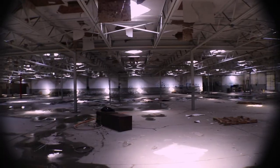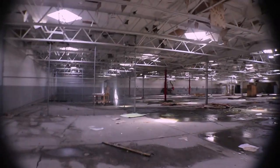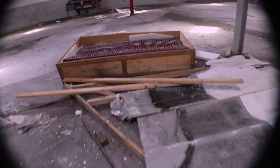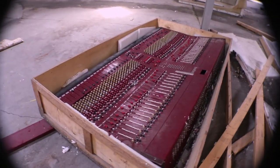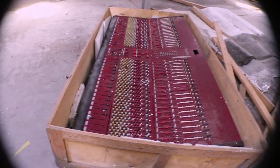I really want to find a piece of the guitar, but I don't know if that'll happen. Definitely the biggest place I've ever explored. Building, I should say. There's a photo of the front of the place. Guys, check this out. It's a soundboard. Oh, God, I'm gonna be honest, this thing is as tall as me, 6 feet long.